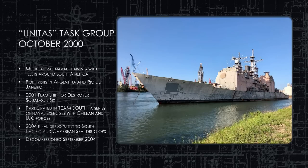But as you go around South America, you visit all the ports, Rio de Janeiro, all of them. It's great. Never got to do it, but the USS Ticonderoga did, and she did that in October of 2000 after she got that smart ship upgrade. So this is a multilateral Navy training fleet around South America.